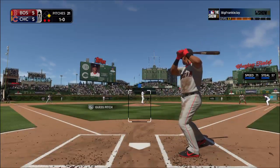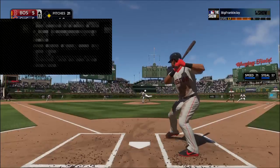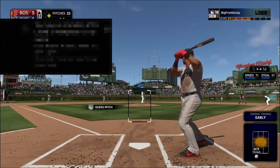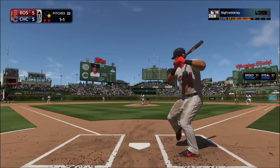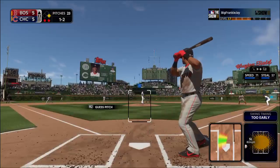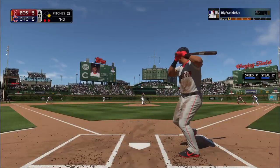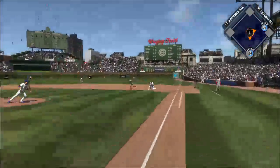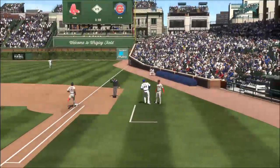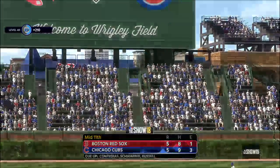Fastball too high to start him out here. 1-0. Oh, he was sitting on that curveball, but he missed it. It's strike 1. Had him off stride that time, and it's 1-2. I always felt this was the toughest pitch for me to pick up. A well-executed slider, and that's exactly what happened right there. You get it. And the tag is on him to retire the side.